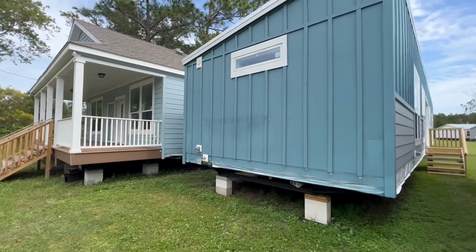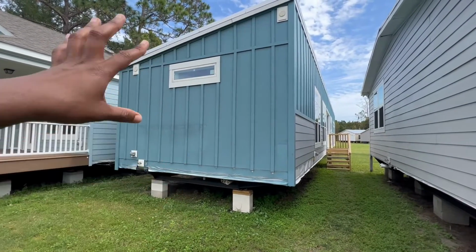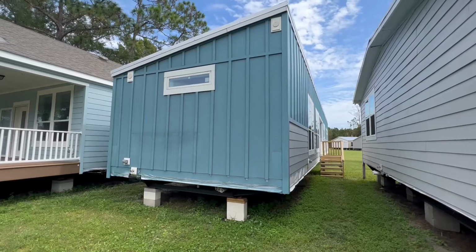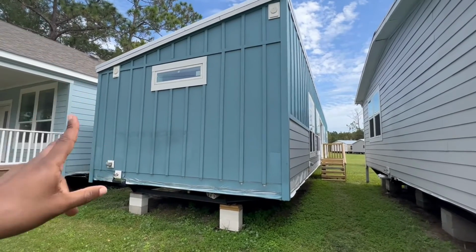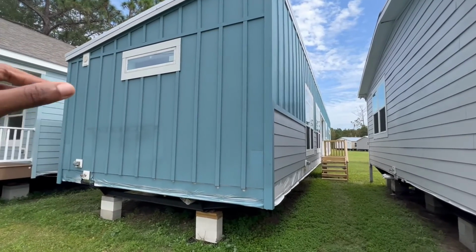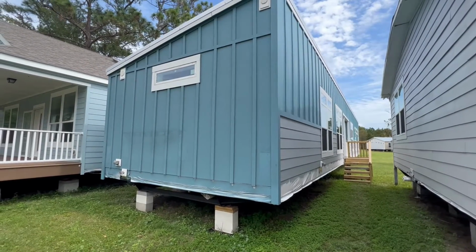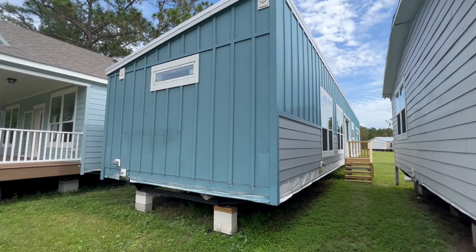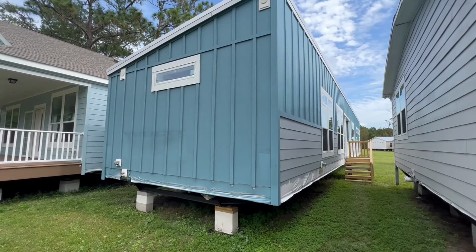All right, so because of how the home is situated, it's kind of hard to get a full view of the whole outside, but the outside is kind of similar to the Atrium model that I toured about 2 years ago. That model home has since then been sold, but if you want to check out the Atrium by Palm Harbor Homes, I'll put the link up in the iCard above.